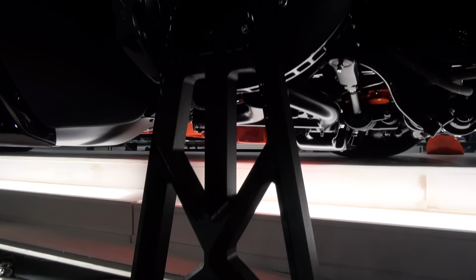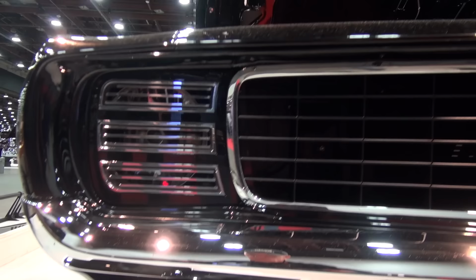But there's been a dramatic amount of modifications underneath the car. The drivetrain on this car is an LS2 with a supercharger, 700 horsepower. The transmission is a Tremec modified by Bowler, 6-speed with a Ford 9-inch rear end.